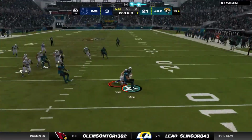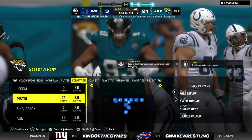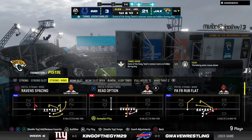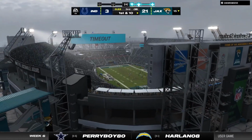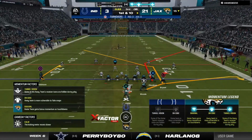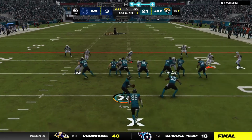And yet again, Goff is intercepted. Picked up by Talanoa Hufanga. And the Jaguars are going to have it here at their own 15. This defense, Charles, coming up with another interception. They have really done an excellent job of locking up these receivers. Yeah, they're really on fire.